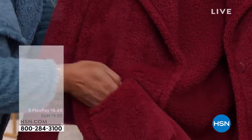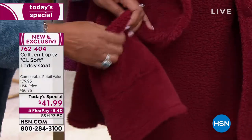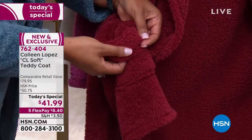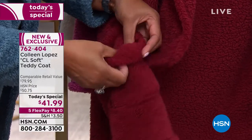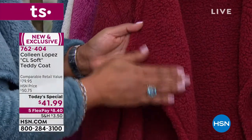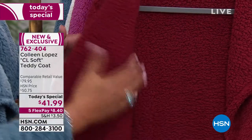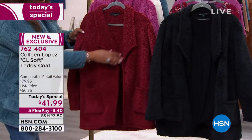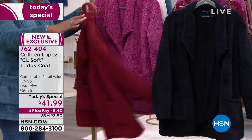And then you have these beautiful, beautiful deep patch pockets. On the inside of the pockets, you have Sherpa. Fuzzy wuzzy teddy bear Sherpa. It's so fuzzy. On this oversized collar, all Sherpa, okay? On the inside lining, all Sherpa. So you've got Sherpa on the inside. You've got this teddy bear knit fleece on the outside. What's not to love? You turn it around.